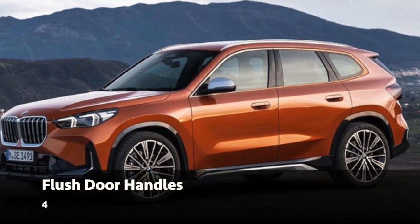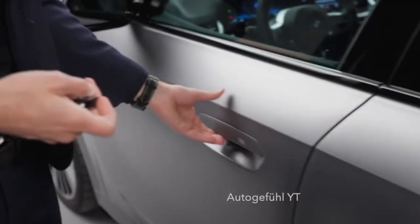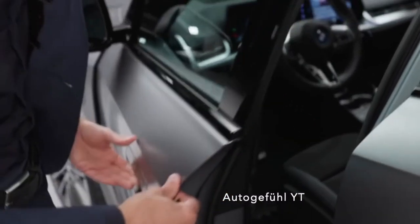A feature that's starting to be seen on more and more BMW models, the flush door handles give the side profile of the car a unique design while improving the aerodynamics of the body.